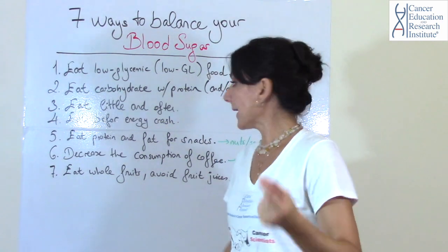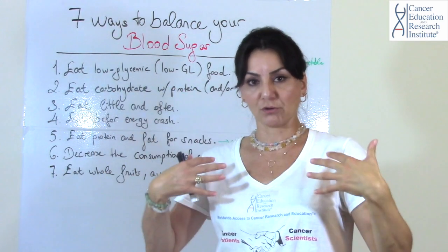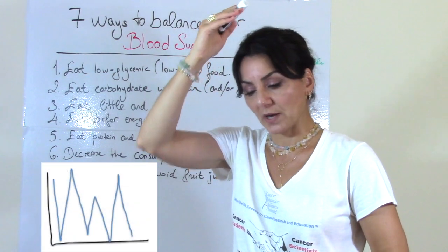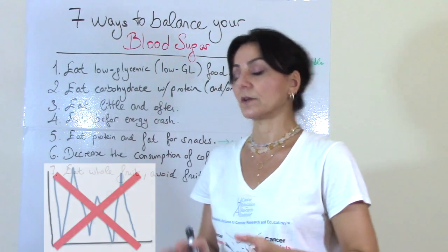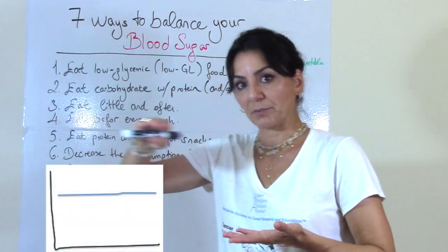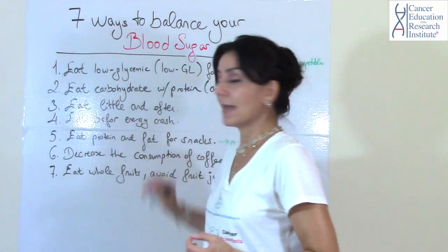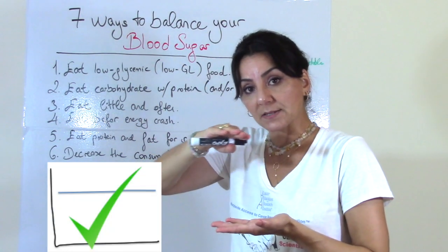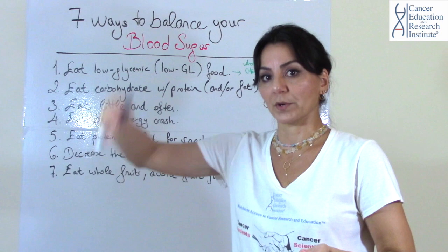Eat little and eat often. That's very important. Do not eat like a chunk meal and then you feel like passing out. Anything that increases the blood sugar and then pushes it down and then pushes it up again and down again, that is not what you want. If you think of it as a graphic, you want the graphic to be horizontally parallel to the x-axis. So what you need to do is to eat little and often to make sure that the graphic of your blood sugar is in one line, not ups and not downs. That's what you want to avoid, okay?